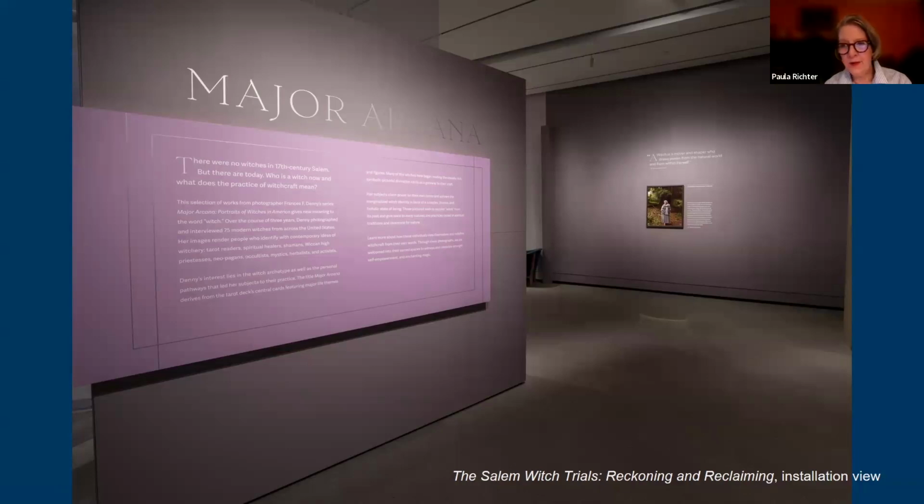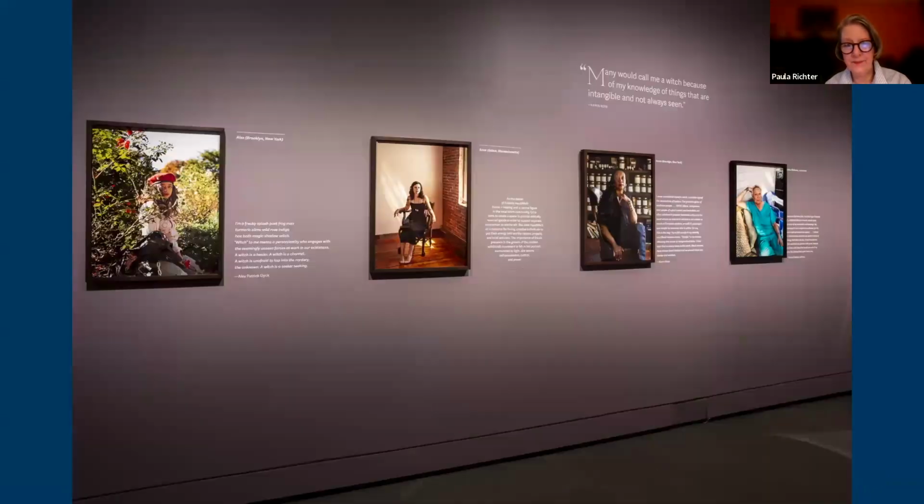And for a single year, she created a series of beautiful portraits of witchcraft practitioners. Next slide, please. We showed a selection of them and in her book, and we were able to make use of some of the quotes from the individual subjects. We have a layering of text here. We do have direct quotes of the subject. We have some quotes of the artist, and we also have some curatorial panels written by our colleague Lydia.